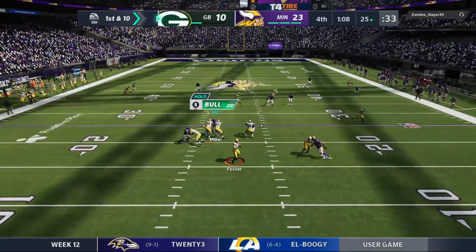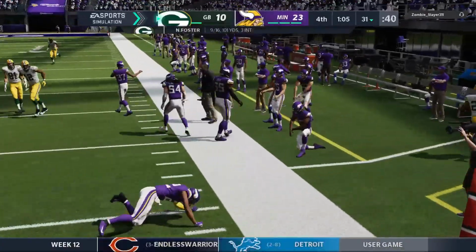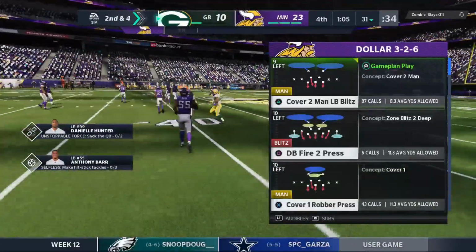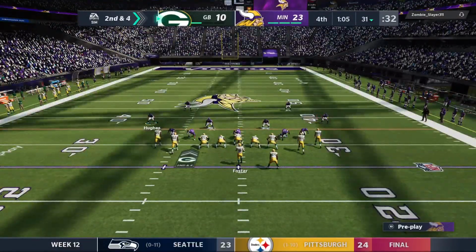Now Foster to throw on 1st down. To the right side and complete to Thomas. And he'll be out of bounds across the 30-yard line. Out of bounds. Looked like a pretty good, safe play right there. No, he's had trouble with the interceptions in this game there. Hits his guy out in the flat.